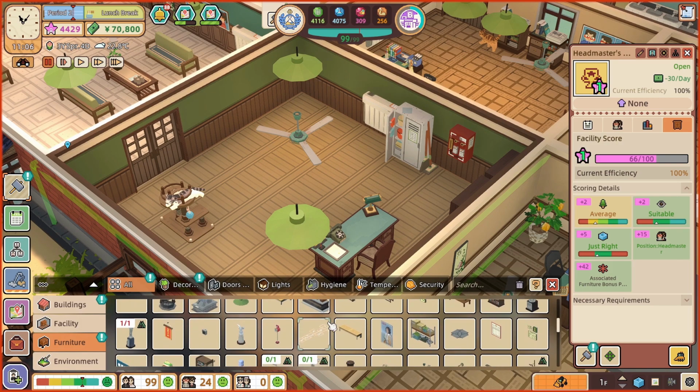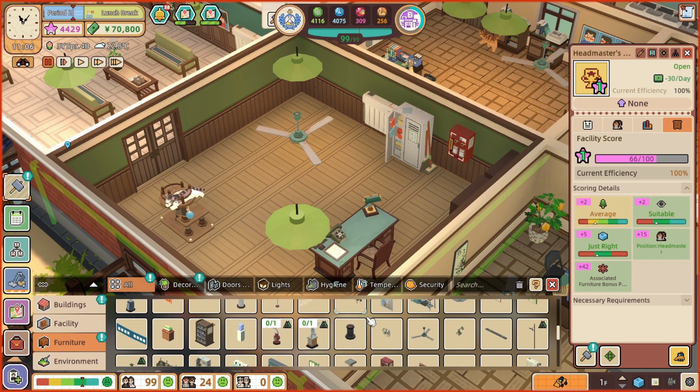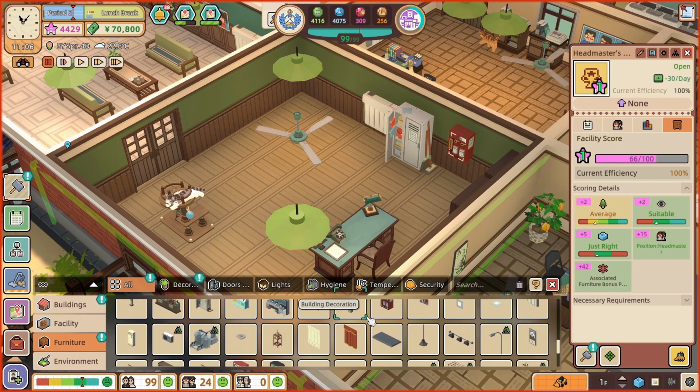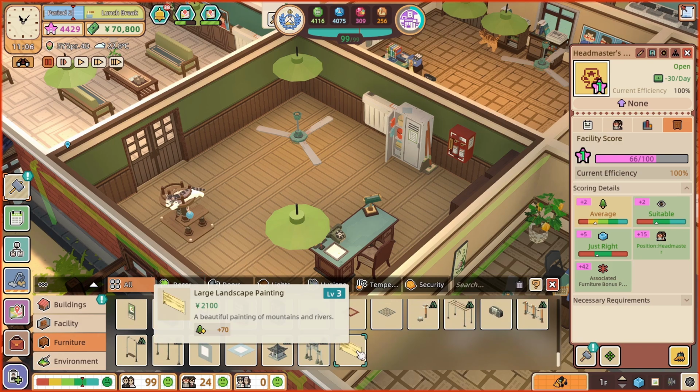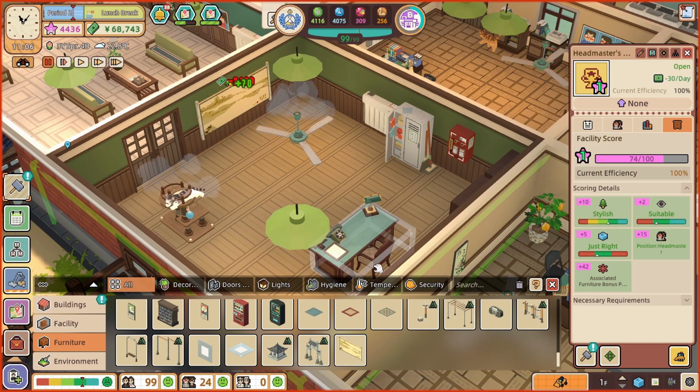Where is the picture of former headmasters? Because that would make sense to have in here, because that seems like an appropriate thing to have in here. So whereabouts is that? We'll have a large landscape painting. That can go on the wall just there. So, yeah, Betty can look at that as she does her work.